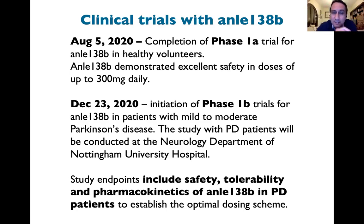So first you see that it doesn't do any harm. In medicine, we say primum non nocere, coming from Latin: first, do no harm. That's an important principle. Otherwise, don't do anything. So this drug was tested, and it showed excellent safety in doses of up to 300 milligrams daily. So we know that we can give this treatment now at up to 300 milligrams daily.